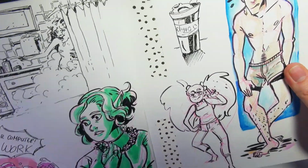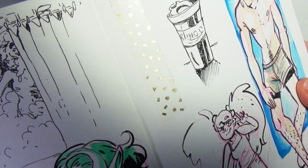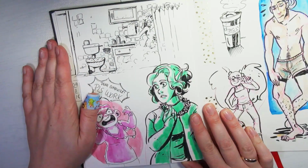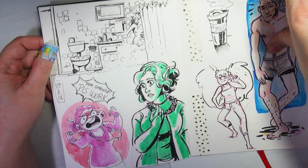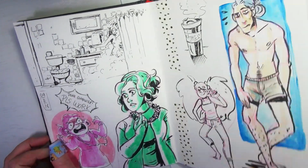Ooh, glittery washi tape. Can you see? No, you can't see. It looks black. Oh yeah, no, it works. It's golden. It's the best washi tape. So some more scenery practice, some frustration, and tired Leslie.